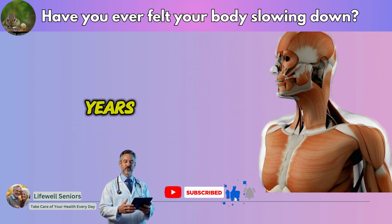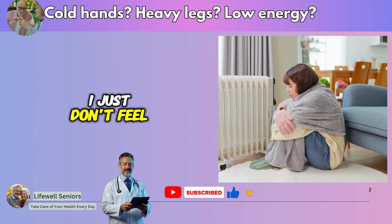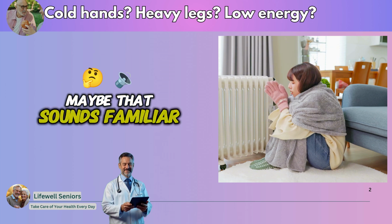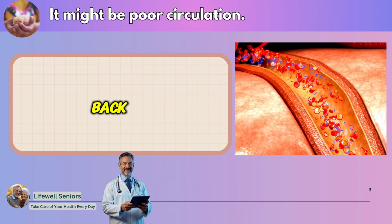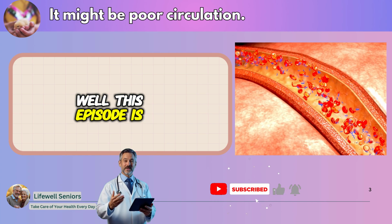You know, over the years, I've had countless conversations with older adults who say things like, I just don't feel as sharp anymore, or my hands and feet are always cold, or even, I get tired after just a short walk. Maybe that sounds familiar to you? And if you've ever asked yourself, is there something simple I could do to feel better? To get my energy back? To take care of my heart without adding more pills to my day? Well, this episode is for you.